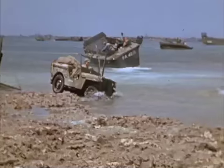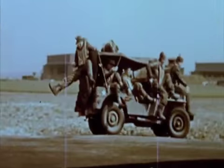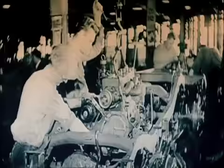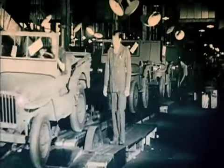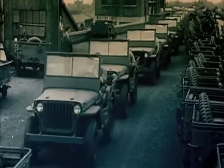What the Jeep symbolized in World War II was not cutting-edge technology, although it was a four-wheel drive vehicle, so it was very capable. But what the Jeep really showed was the power of American manufacturing. Designed by Bantam and produced by Willys Overland and Ford, 3 Jeeps are produced every 4 minutes by the end of the war. Over the course of the war, we deployed over 600,000 Jeeps.